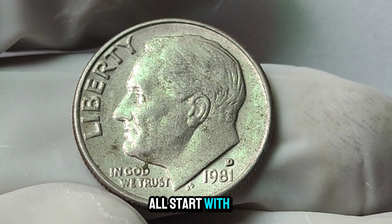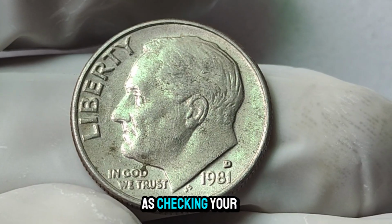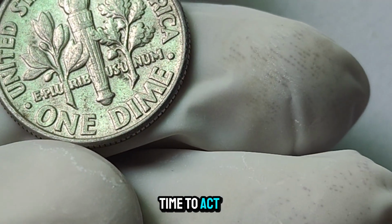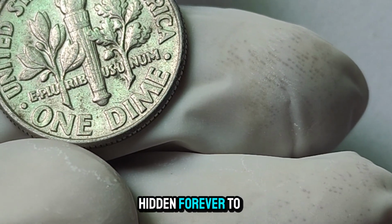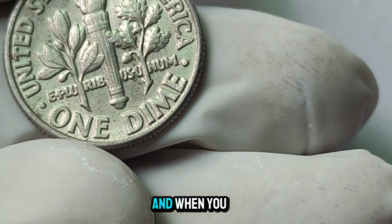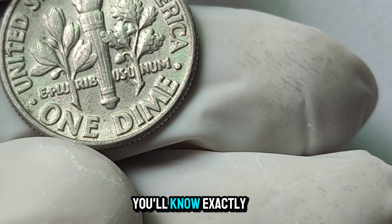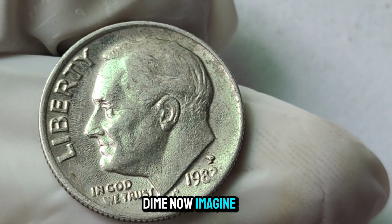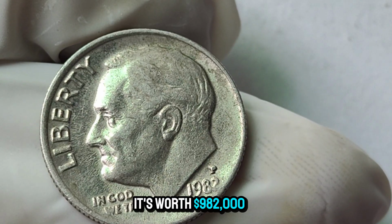And it might all start with something as simple as checking your pocket change. You've got the knowledge. Now it's time to act. Coins don't stay hidden forever. Go check your change. And when you find something special, you'll know exactly what to do. Imagine holding a dime. Now imagine it's worth $982,000.